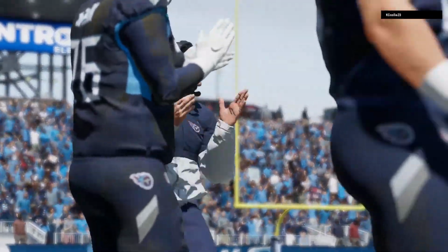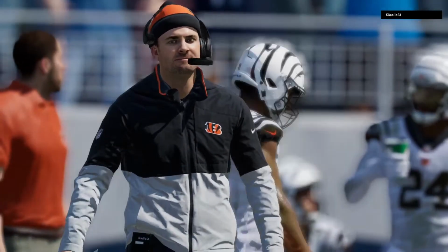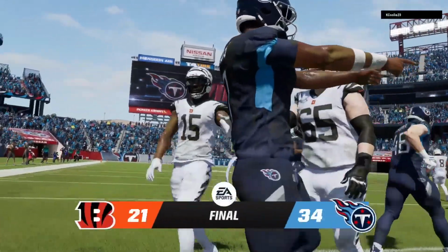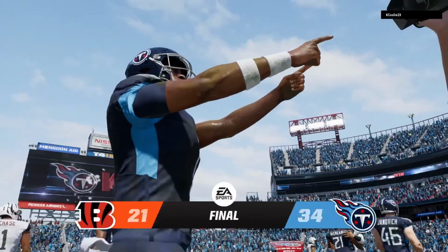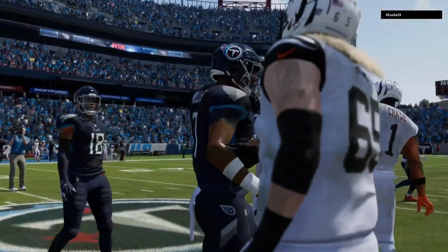You're down close, one-score game, trying to push the ball down the field and score, and you throw a pick six. And sometimes you take a little bit of a gamble when you're making your throws, right? Sometimes you press it a little bit more than maybe you wanted to because you want that score so badly. In this case, it cost him.